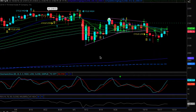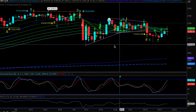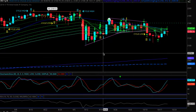Hey guys, just want to do a closing market update. Let's start with S&Ps. I like to monitor this 8.6 wave. It's the same wave that the overall economy or the business cycle is on.